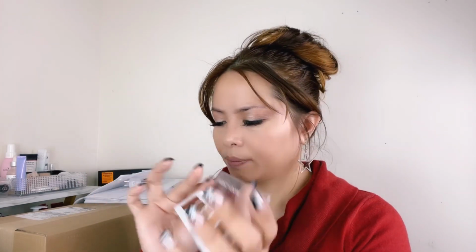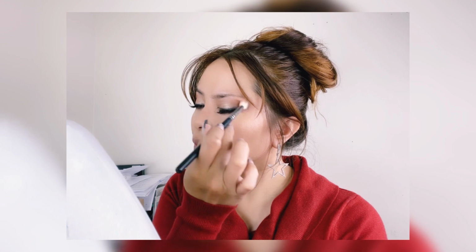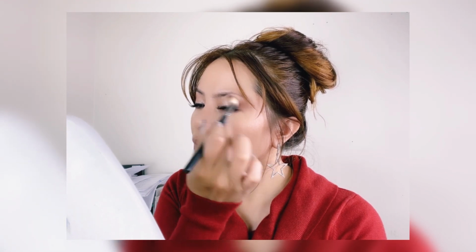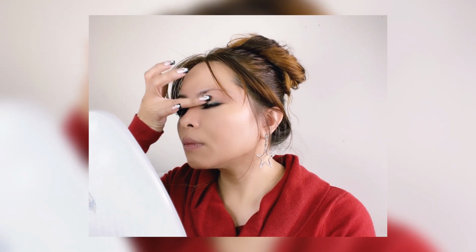After prepping my skin with a primer, I'm taking in this darkest shade Soil and applying it from the outer corner up on my crease and slightly bringing it inwards to create a softer smoke effect. And then I'm taking in this pearly metallic shade and slightly applying it with my finger into my lid, making sure to blend everything in place.